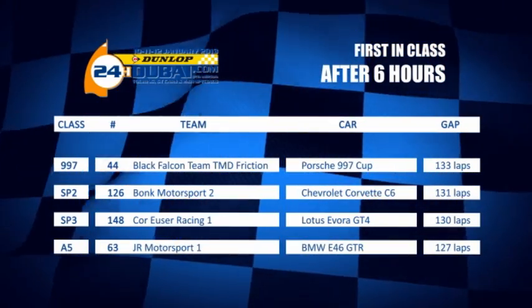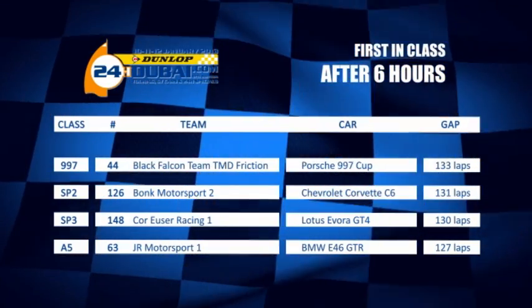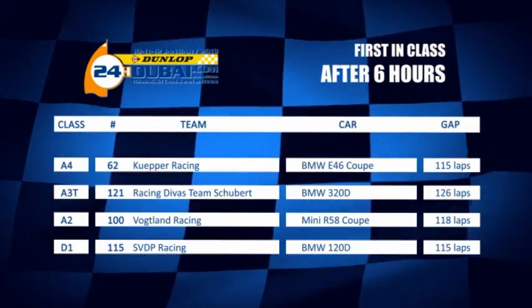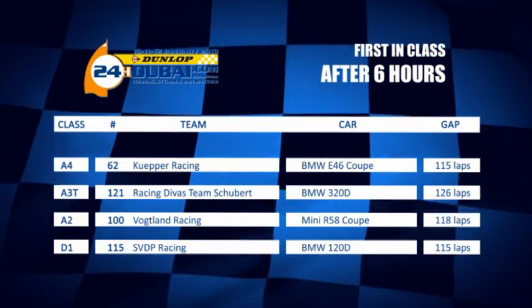Bonk's Corvette is on top in the SP2 class. Cor Oyser in the Lotus leads the SP3, and the BMW from JR Racing is ahead in the A5 class. Top of the pile in the A4 class is Cooper. The Racing Divas lead in the A3T. Vogtland's Mini is ahead in the A2, with SVDP's BMW out in front in the Diesel D1 class.